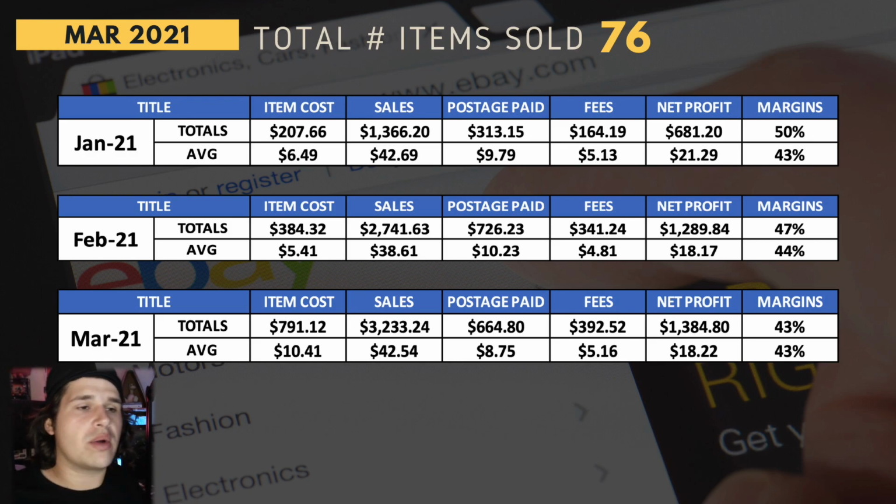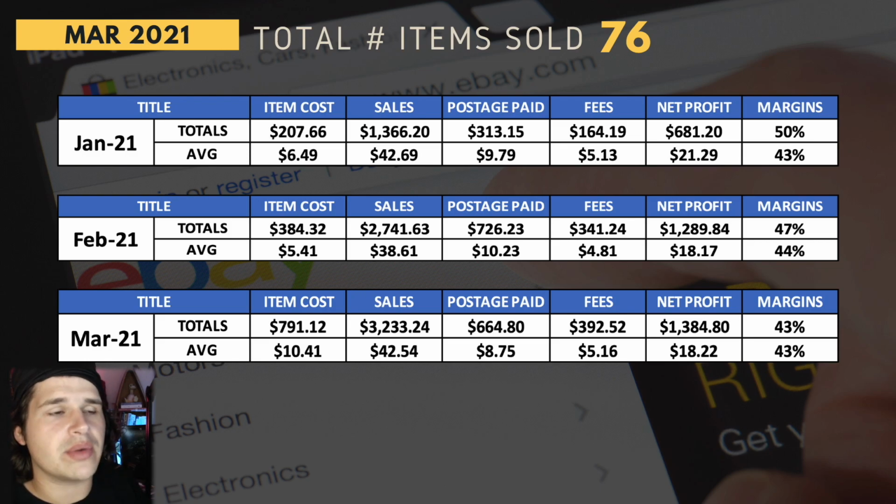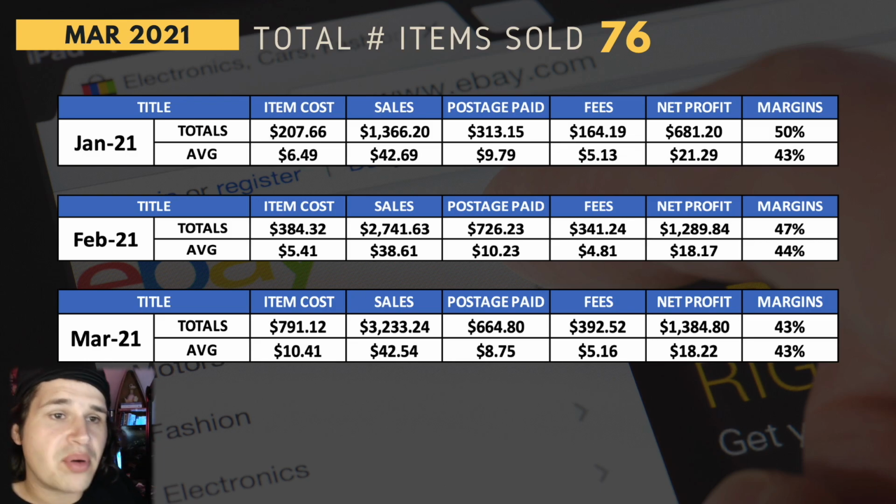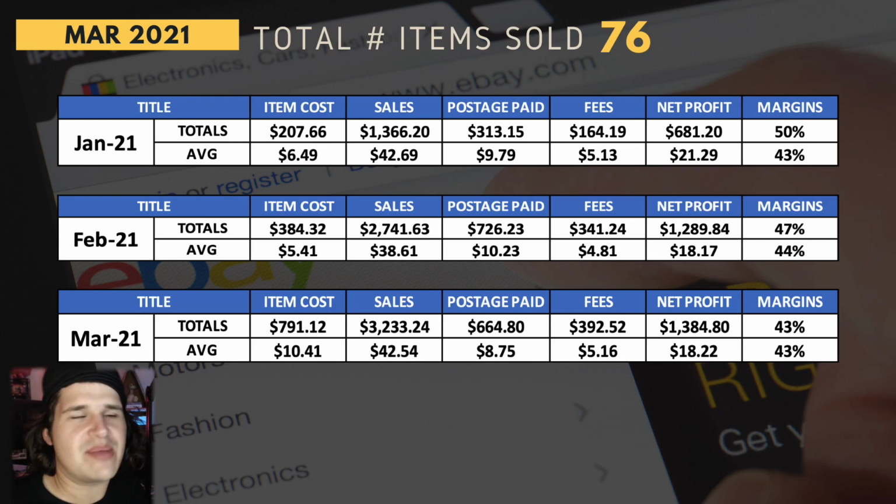And this is what I want to see, because I need to start to remove some of those costs so I can start to see what my take home pay is going to be. And fees, once again, are still a little bit higher, but that's expected because I did more items and some more heavy priced items, so fees will be a little higher as well. From a net profit perspective, we are still averaging around the same, about $18. I would like that to be a bit higher, but hey, something to work on for next time. Margins are a bit low as well, only 43%.